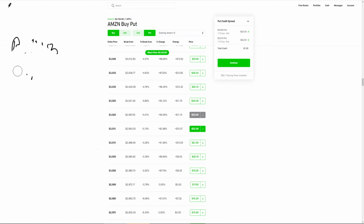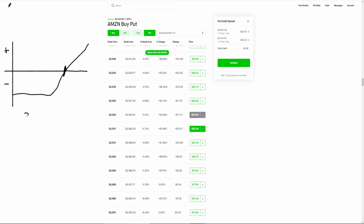Let's look at what the actual chart, or the profit to loss chart, would look like for Amazon. So this is going to be our profit and this is going to be our loss. Let's talk about break-even point. Break-even point is where you have not made money, but you haven't lost money. So that break-even point is going to be the strike that you sold, the 3,020 strike, minus the credit you received. Since we received $1 in credit, our break-even point is going to be 3,019. So this area is going to be where we lose nothing, and that is going to be 3,019.